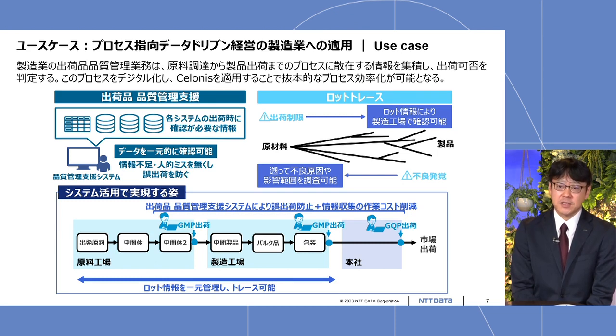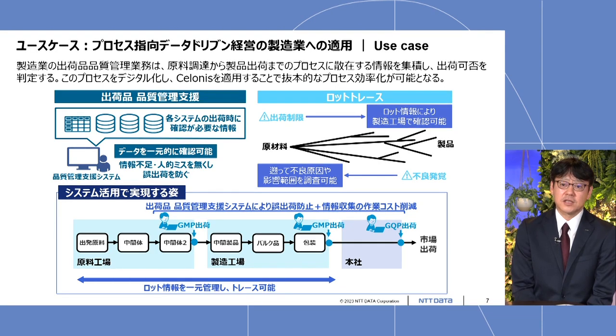The example shown here is without Celonis implementation, but a series of processes from raw material procurement to product shipment have already been digitized. We believe that by introducing Celonis to further visualize and optimize the entire process, we'll be able to achieve data-driven optimization of business processes.